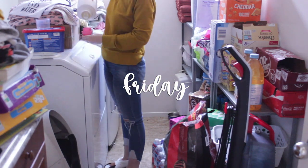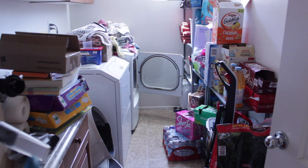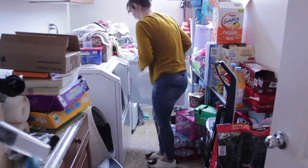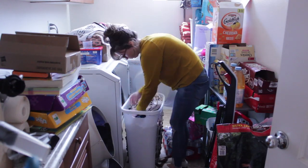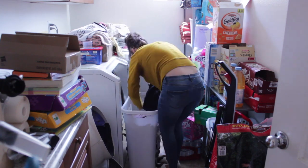Moving on to Friday, I had the most time to get the most cleaning done. So I did laundry this day. I didn't want to let it pile up this time, so I ended up washing it when I just had one full laundry basket, which ended up being about two loads of mine and Caleb's laundry and one load of the boys' laundry. So I went ahead and started working on all that laundry first, because it takes the longest.